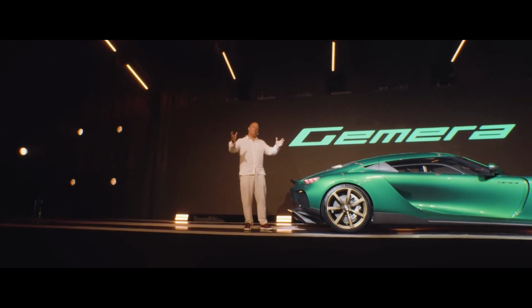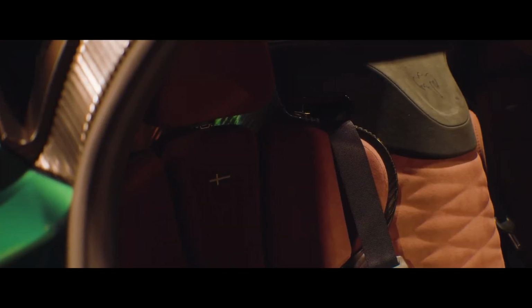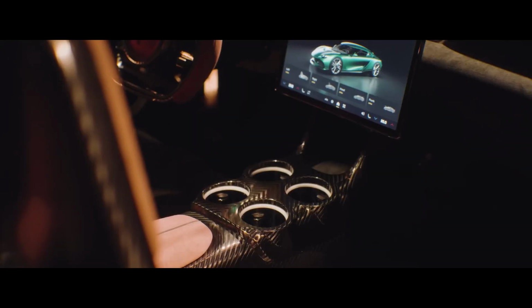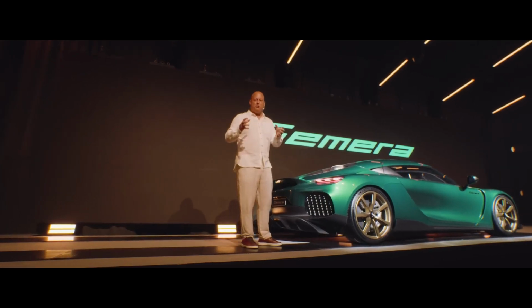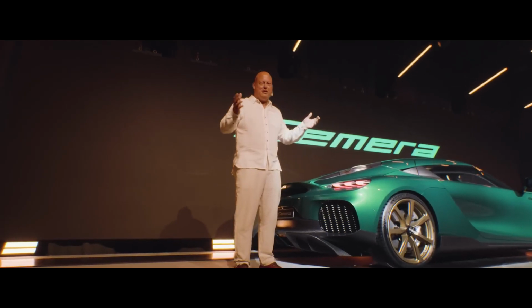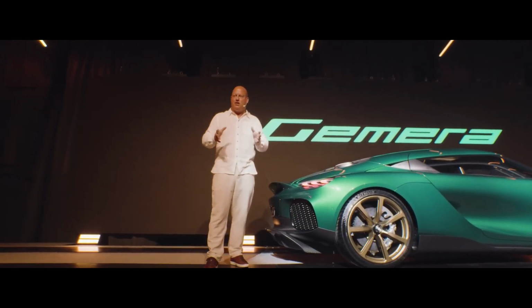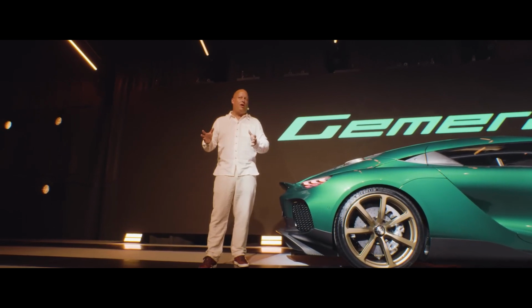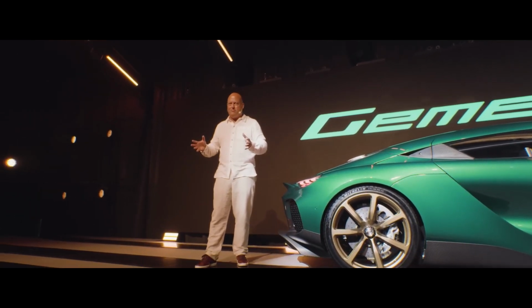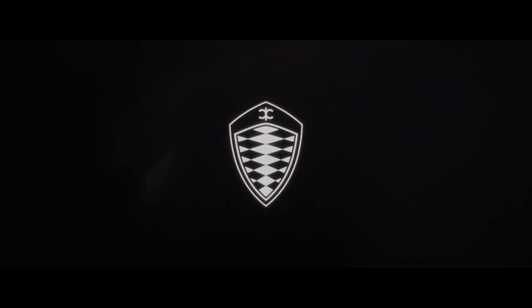So you have this enormous range to enjoy the creature comforts and the function systems, the infotainment systems, the hot and cold cup holders, which are a work of art in themselves. You can have a milkshake next to a hot coffee for hours, ready for you to consume. That's just, of course, a little side thing, but it's a fun thing for a car like this. So we're really trying here to have the cake and eat it, and to offer you all an experience never seen before. Enjoy the Gemera.